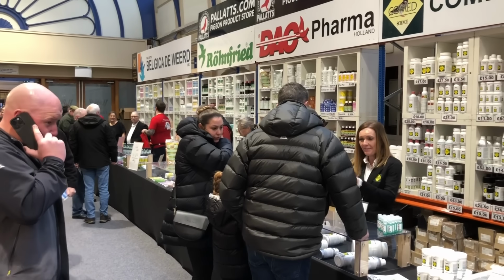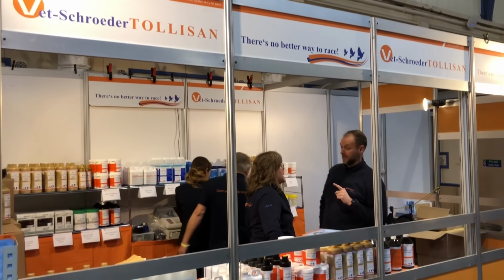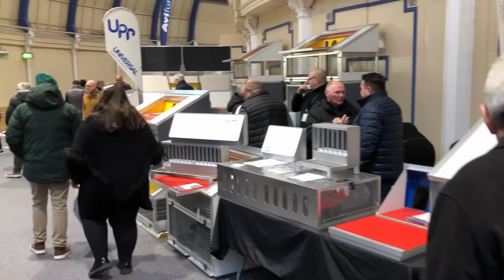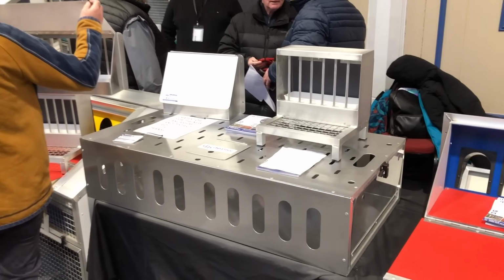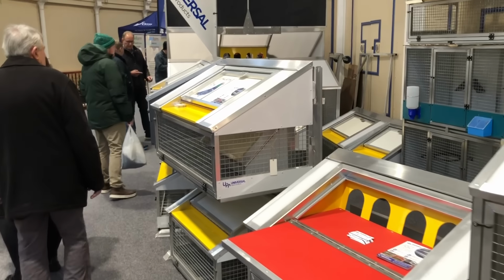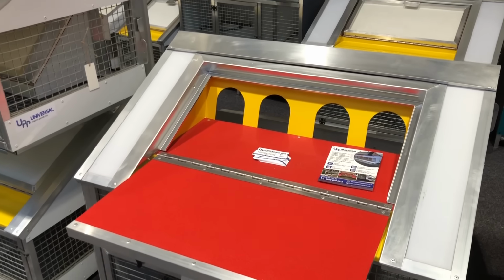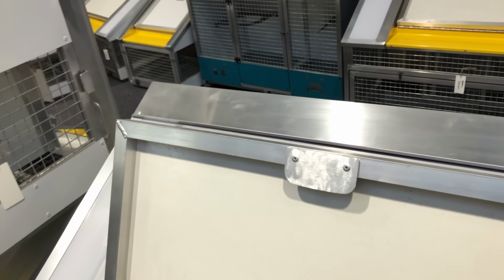More of the Dean Pallatt stand, maybe about 75 feet. Tollerson Pigeon Products. Here we have Jeff Greenaway, Universal Pigeon Products. Makes some of the most amazing traps. Very high end. We don't see these in America. Positively beautiful. Individual breeding cages. The trapping system, the electronic pads go underneath. They close up.